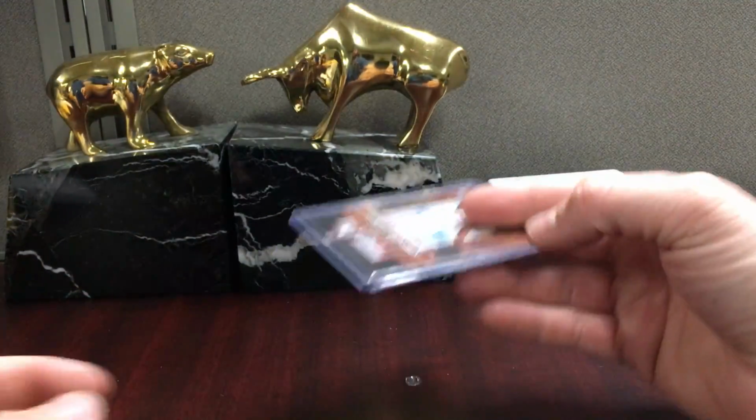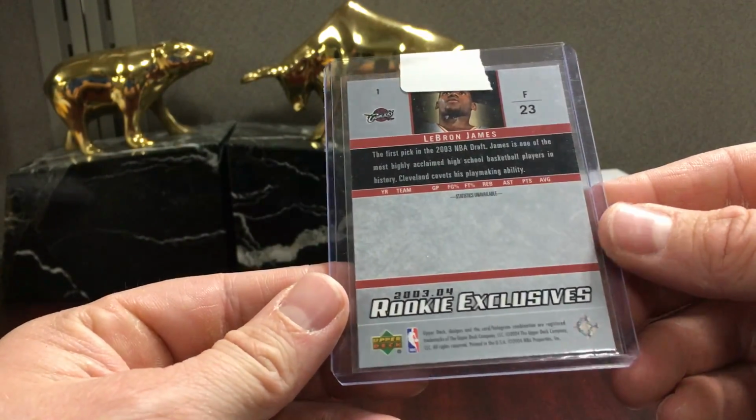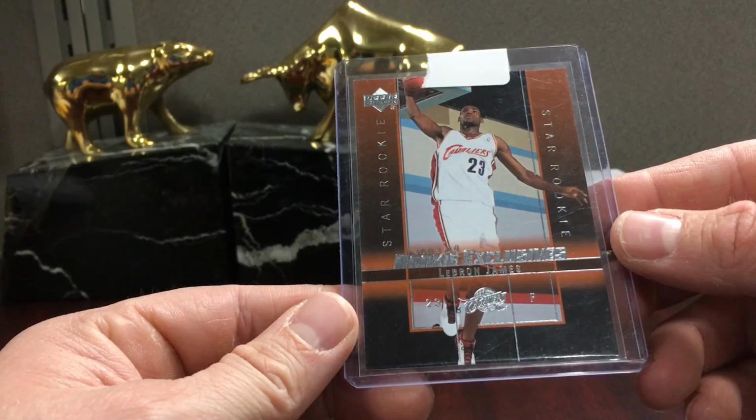Okay, we got a LeBron James card. This is a very low end Bronny. It's like $6, but it's the rookie exclusives. Set looks fairly easy.